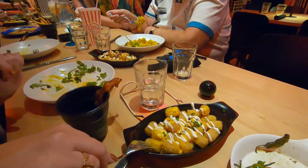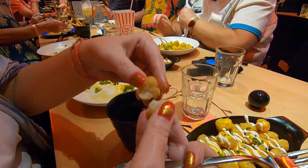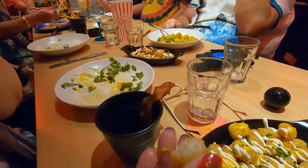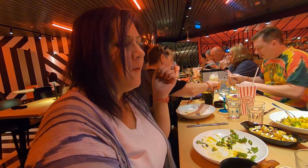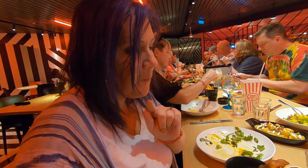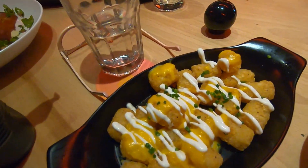I'm also going to try these. These are some type of cheese tot. It's a tater tot. That is really good. That tastes like a homemade tater tot.